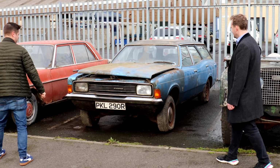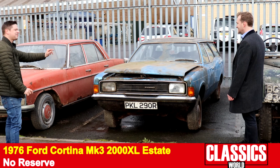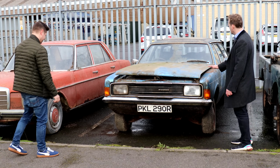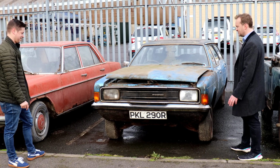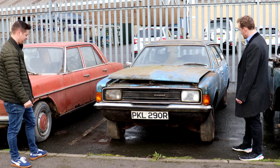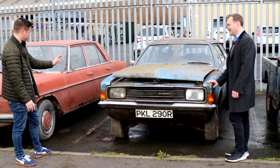Yeah. So a Cortina 2000 XL Estate. Don't think this one's got an engine because it was meant to have a 2 litre, but I mean, what a project to take on. I mean, we've said before the Mark III is our favourite generation of Cortina. We've got the saloon model. Maybe we should be taking this on as a sister car, I don't know, but again, like the minivan, a late car, an R-Reg, so one of the very final cars.